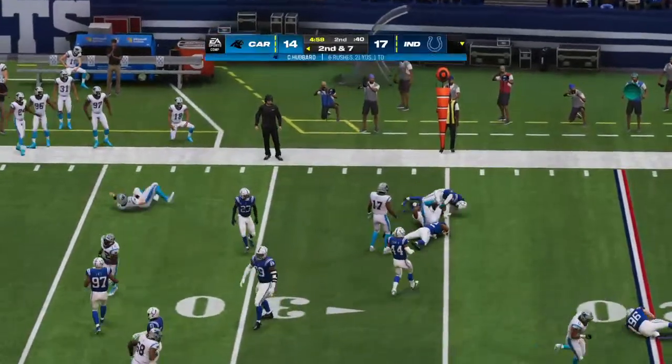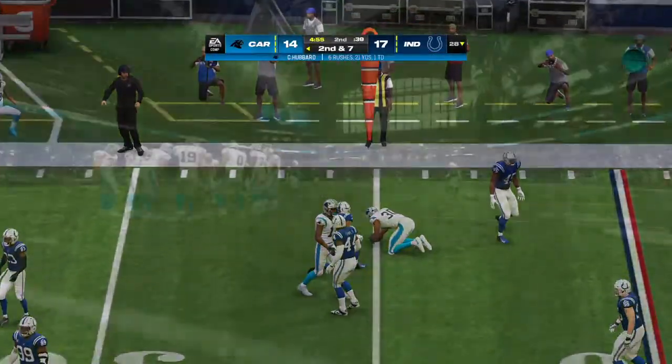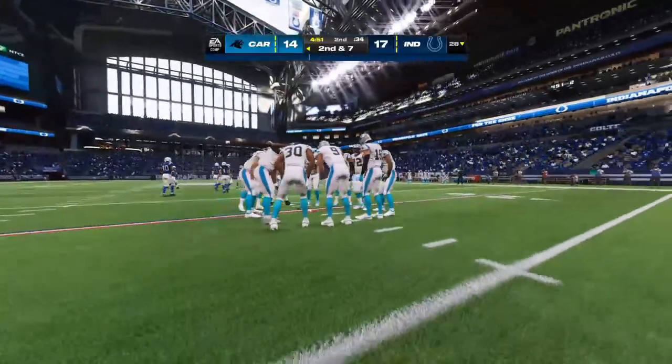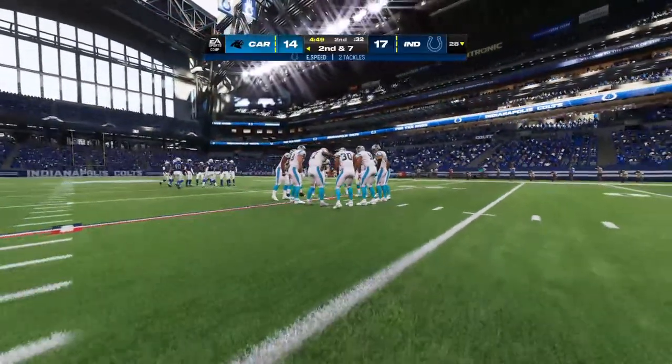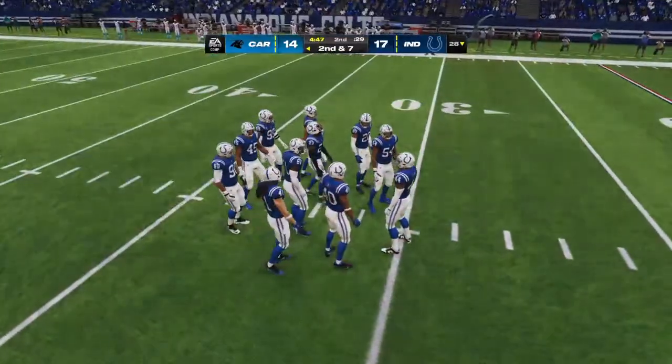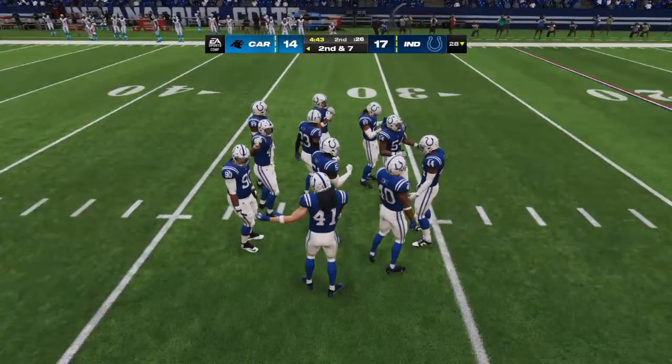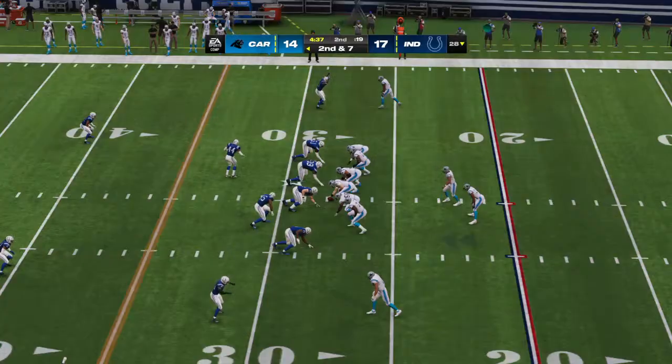A run there on first down gets 3 up to the 28. Give credit to the defense for stringing that play out, and they gave up no cutback angle. You know he was trying to dart through. No place for him to go. A nice job there, only giving up a 3-yard gain. Here's 2nd and 7 now from the 28.